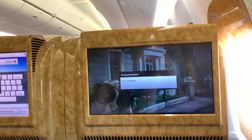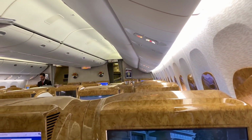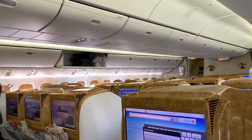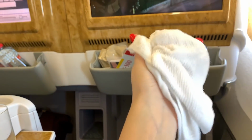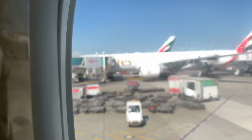The weather yesterday has delayed some of the plane arrivals, and that's one of the reasons we're delayed a little bit. The good news is that flight time is just 3 hours and 55 minutes. So if we get out of here in the next 10 to 15 minutes, we should make our arrival time in Dubai.